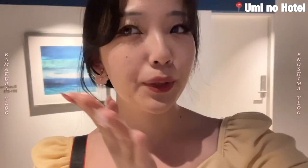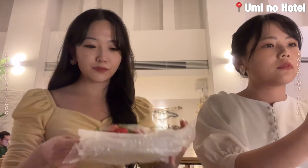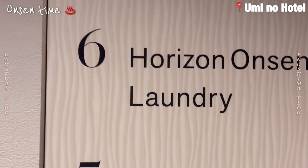We're not that hungry because we ate a lot before coming here. But we want a little bit of fruit time. So Nana bought strawberries. And now we are going downstairs. We're gonna have strawberries. Good one. This was really expensive. I don't know why.